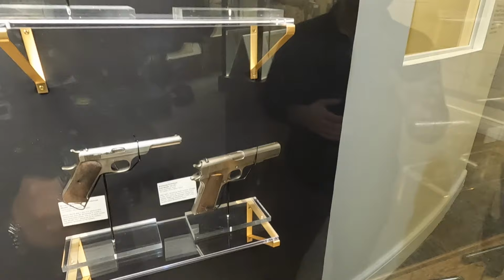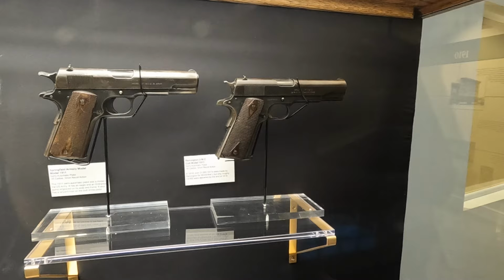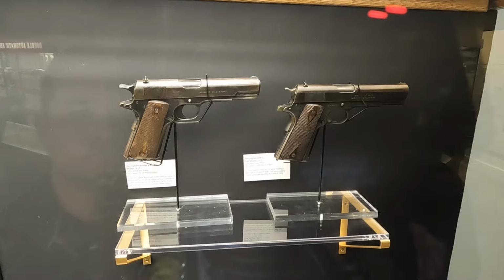And then, of course, to finish us up, we're going to finally get to the 1911. And interestingly enough, two pretty rare 1911s, early pre-transitional guns. Looks like a Remington UMC. And then, of course, the Springfield Armory.